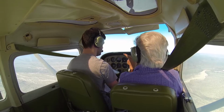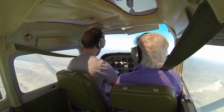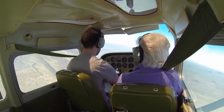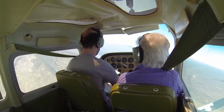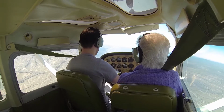Okay, and then let's turn 10 degrees of bank, no more than that. Stay coordinated and just turn to the left for a few degrees. Stepping on the ball. Oh, there we go. No more than 20. 10 is the best. Pitch down a little bit just for a little more airspeed.